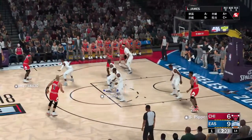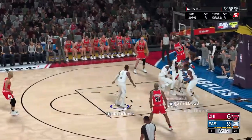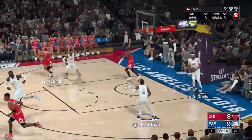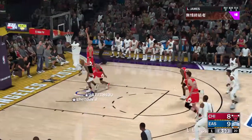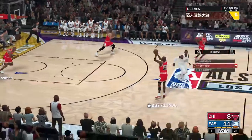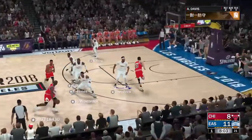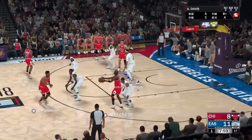Outside Jordan. And the dunk by Jordan. Whoa, that'll wake you up. He is such a great athlete. And LeBron throws it down. That's just outstanding awareness from Irving right there. Remarkable at finding his guys when they're wide open.